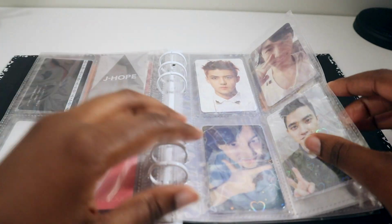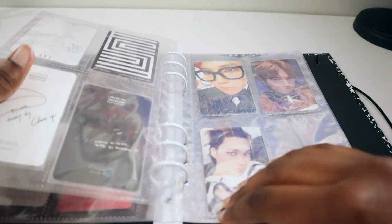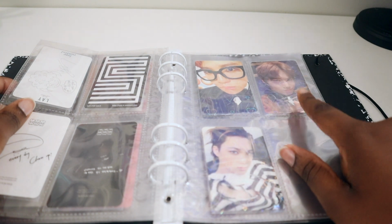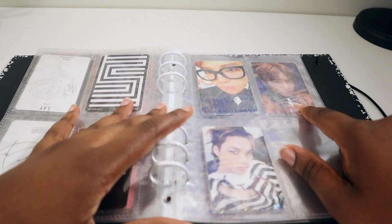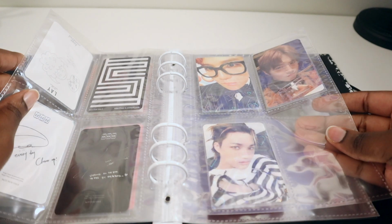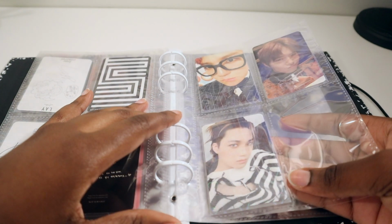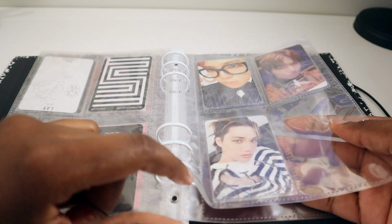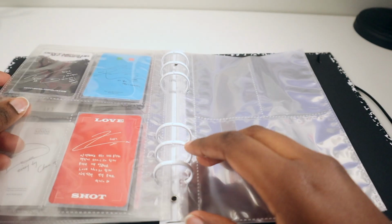And then for EXO, I don't know. I would say this Suho photo card. There's something about it. There's something about this Suho photo card that just, you know, it just does something for me. So, yeah. Been listening to them since, I guess Overdose was my first comeback with EXO, and then shit hit the fan that year, but we won't talk about that.